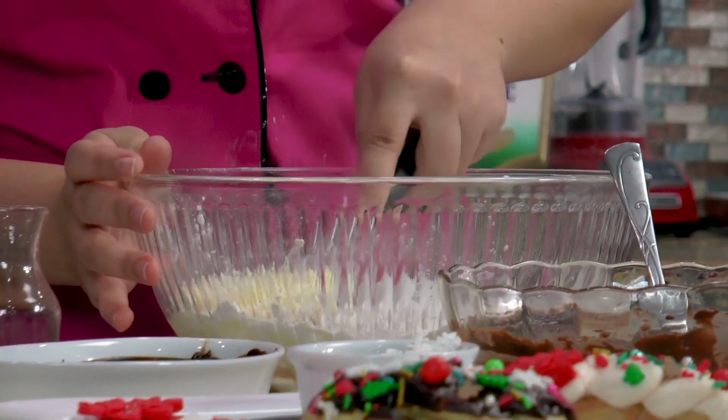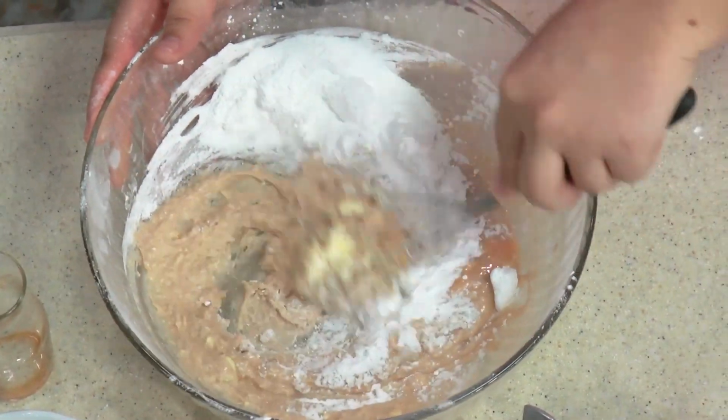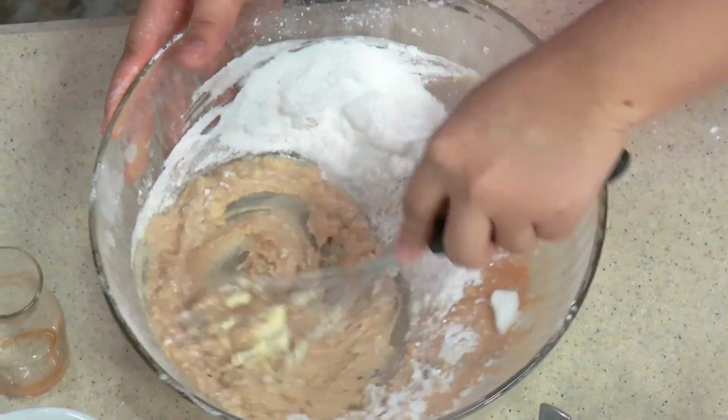And you want to use the Regal icing sugar for this? Yes, of course. Can't use regular sugar. No, you need the Regal icing sugar for this.